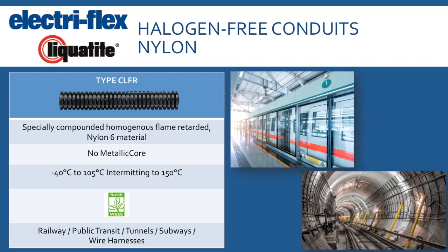As a previous slide pointed out, it is a corrugated flexible tubing made from a flame-retardant nylon 6 compound offering low flame spread, low smoke, and limited toxic characteristics. A slit version of this tubing is being used as protection for wiring harnesses in aircraft.